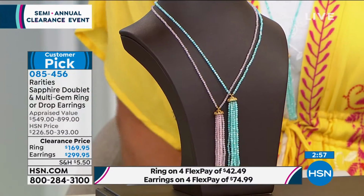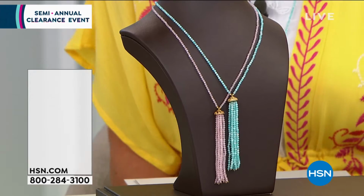So, gemstone tassel drop necklace is what we're gonna jump right into.